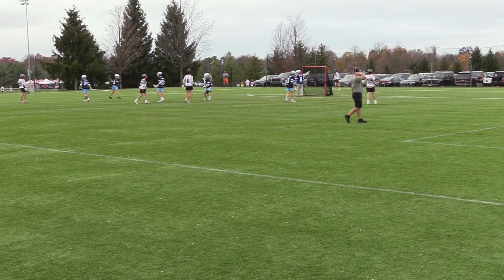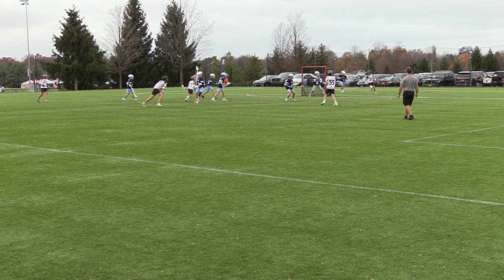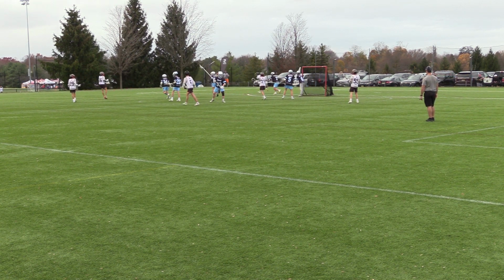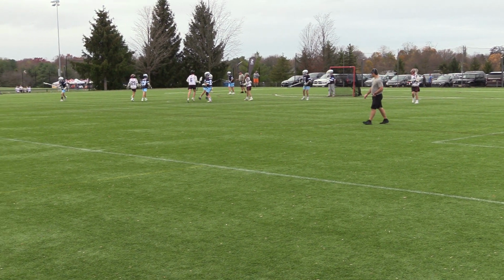He's good. Mason going to set up the inbound. Mason gets above GLE. Gets turned back. Pump fake. Loose ball, but he gets it back. Mason takes it wide. Gets it up top to Evan.